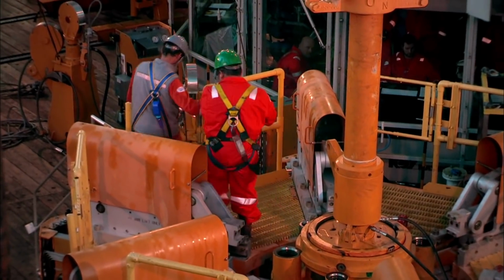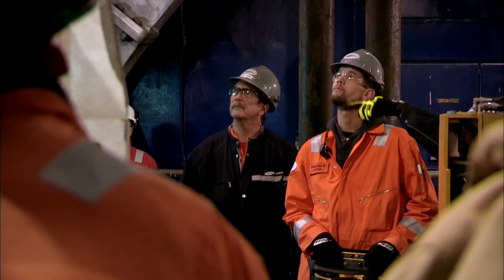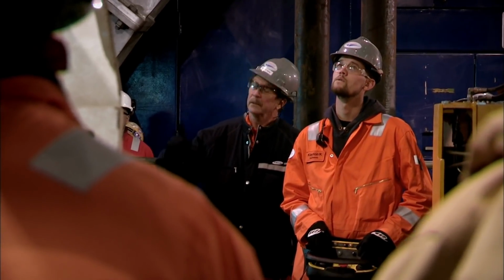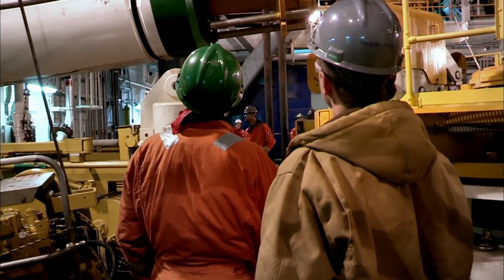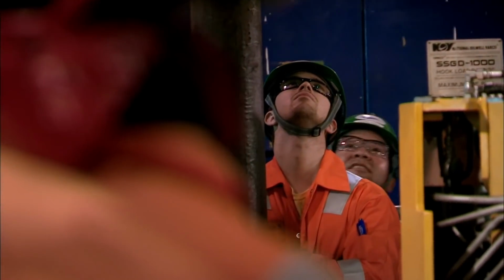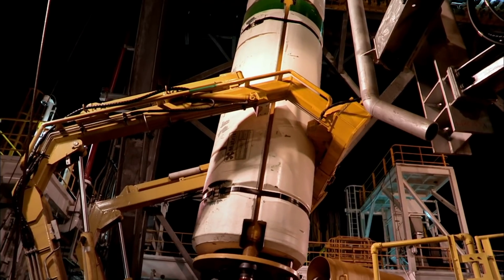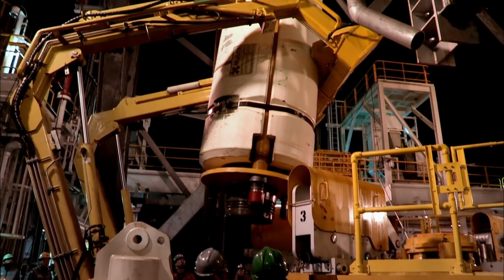Okay. It's taken 4 hours to install the first 23-meter-long riser. As dusk falls, Don's team start installing the second. Yeah, go ahead. Yeah, as soon as he gets that out of the way. It's almost there right now. Yes. Keep going. Let's go all the way.